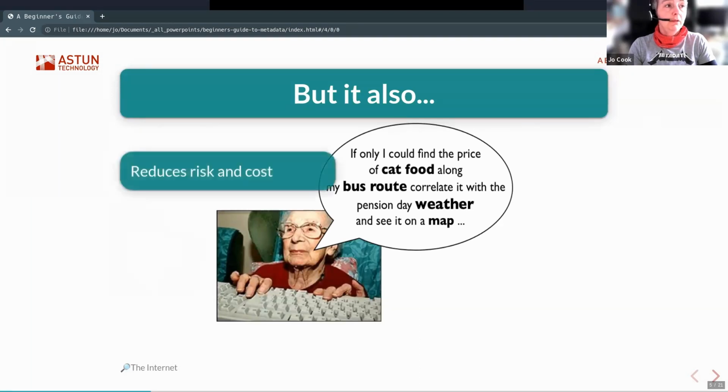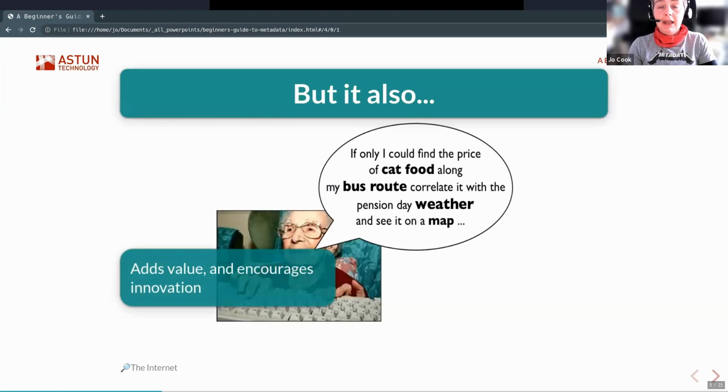But also, it reduces risk and cost by ensuring that people know that the data set they've chosen is the correct one. It reduces the amount of time it takes them to search for data sets. It adds value and encourages innovation, because it allows people to start mashing up different data sets and turning single isolated data sets into something far more useful.